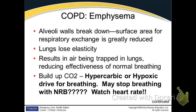And also you lose the elasticity of the lungs. The lungs don't expand and contract the way that they used to. They get stiff. And we'll see that when we go on that tour of all the pieces and parts. And like I said, it reduces the overall effectiveness of the breathing.